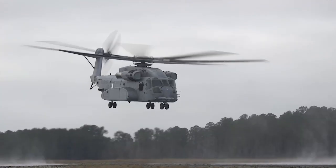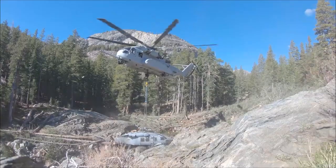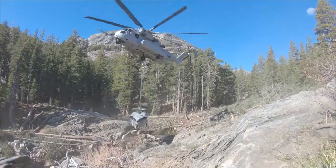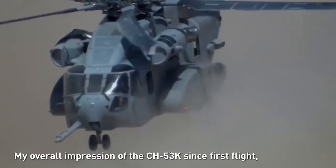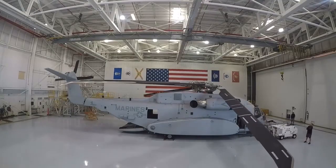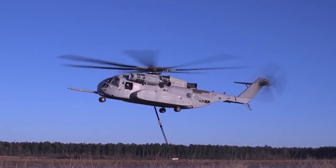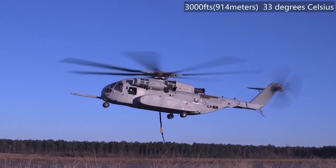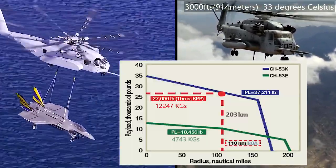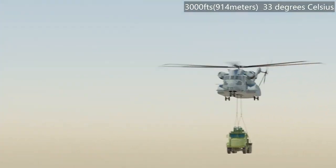Fly-by-wire controls simplify the process by allowing pilots to easily hover in the same spot while the payload is being hooked in. On top of that, fly-by-wire systems can be designed to protect aircraft in the event of incorrect or inadvertent control inputs from the pilot, which could prevent accidents. With this new technology and stronger blade systems, the King is able to carry an external load of 27,000 pounds across 110 nautical miles at an altitude of 3,000 feet in a temperature of 33 degrees Celsius, which is three times the amount lifted by the Super Stallion in the same environment.